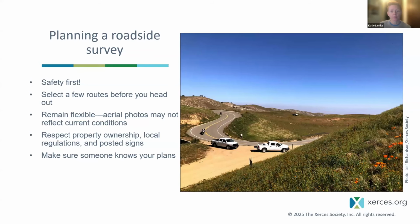So when it comes to planning roadside surveys, safety first for sure with these ones, same kind of things with the point surveys. Make sure somebody knows your plan when you're coming back. Make sure you have your maps. Make sure you've got your EpiPen if you need one of those.